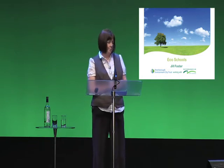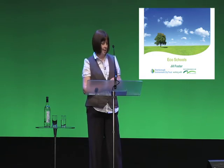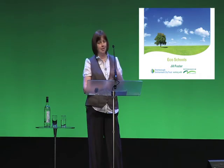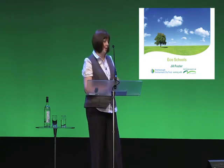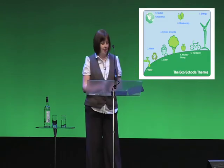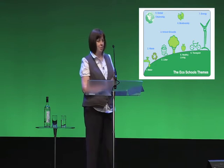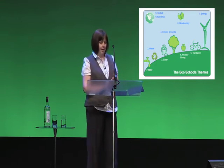It's a progressive scheme, so schools have to work through an award. There's bronze, silver and green, and on average it takes about 2 years to get to green. So it's not a quick fix. They don't have to just put in some recycling bins and hey presto, they get a green flag. There are 9 themes within Eco-Schools, and all the different schemes that are available have a fairly similar plan, and they all fit together, so they're not mutually exclusive.